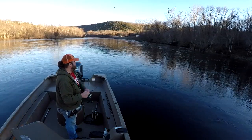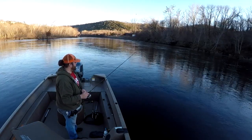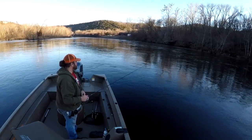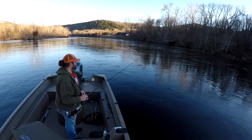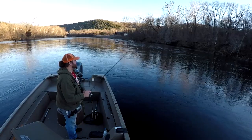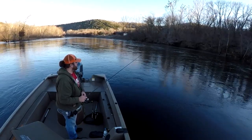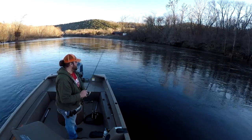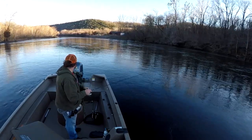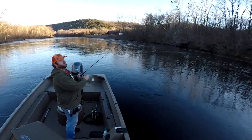It's a nice break not having the wind. The last 4 or 5 days out on the water, there's been some pretty good wind gusts. It sure is a lot more relaxing when you don't have to worry about the wind. These fish have got me stumped again today.